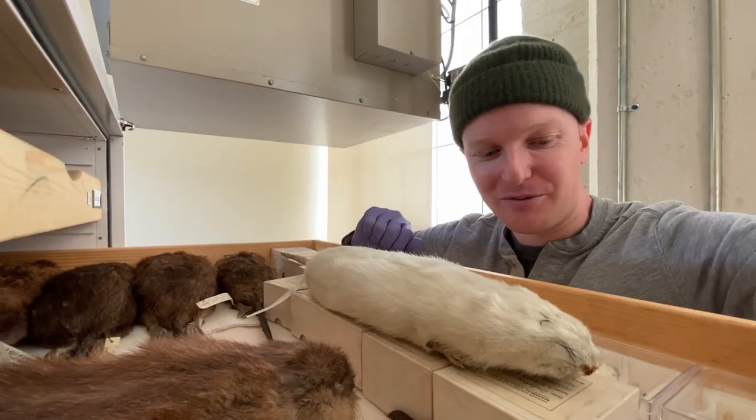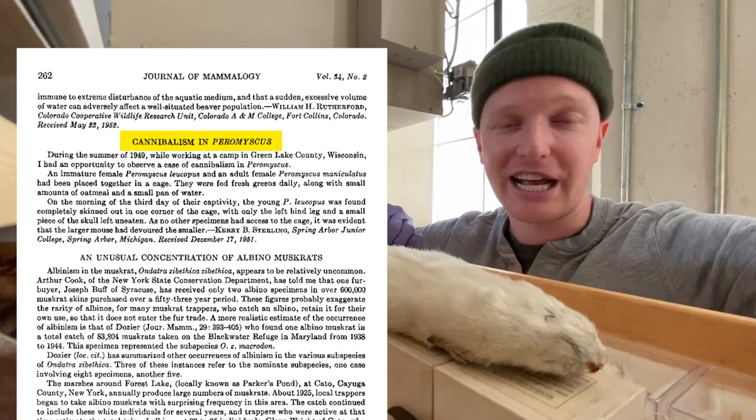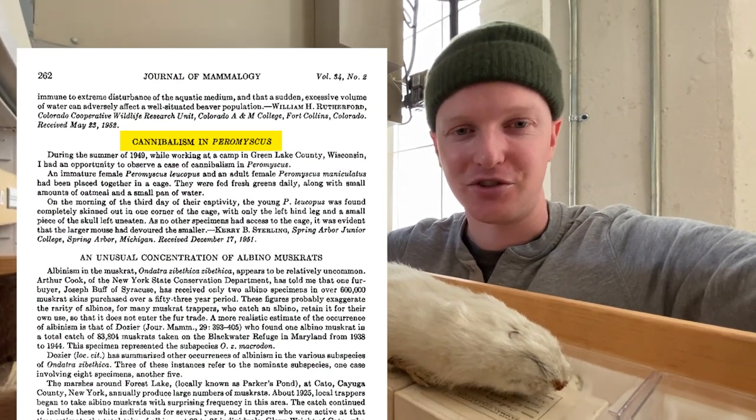Also, real quick, just kind of a nice side note, that article in the 1935 Journal of Mammalogy was under a short excerpt about cannibalistic deer mice. You gotta love science journals, man.